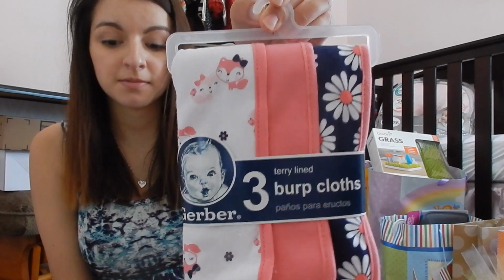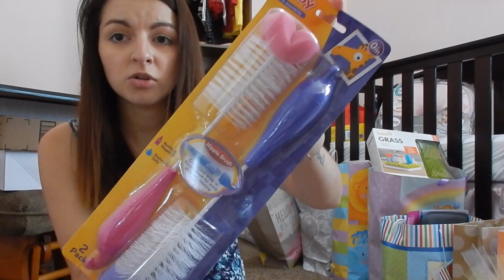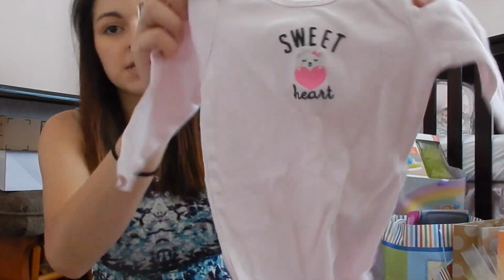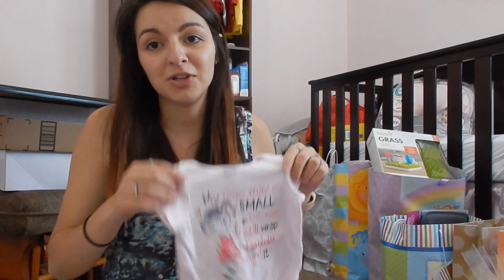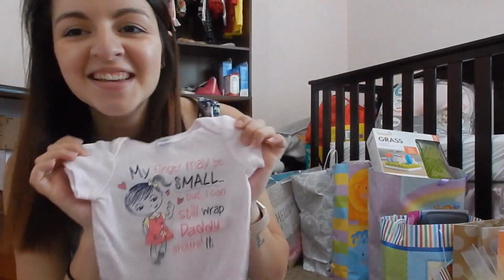She got us these burp cloths, some Desitin, bottle cleaners, a little monkey outfit, more camo, this one says sweetheart, a cute little shirt with a caterpillar. This one is so cute. It says, my fingers may be small, but I can still wrap daddy around it. So cute.